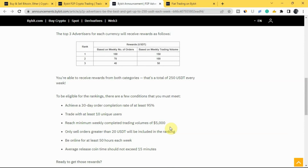So these are the conditions you must meet in order to be among the top 3 every week. Now the next thing is, how do you become a P2P advertiser on BYBIT? Because before you can even be among the top 3, you must be a P2P advertiser already on BYBIT. So for those of you that don't know how to advertise your P2P ads on BYBIT, I'll be showing you right now.